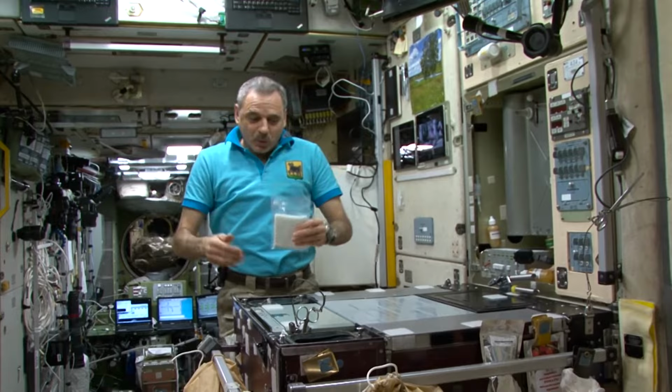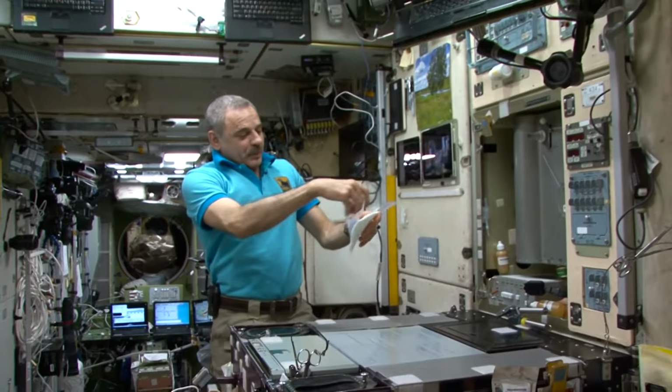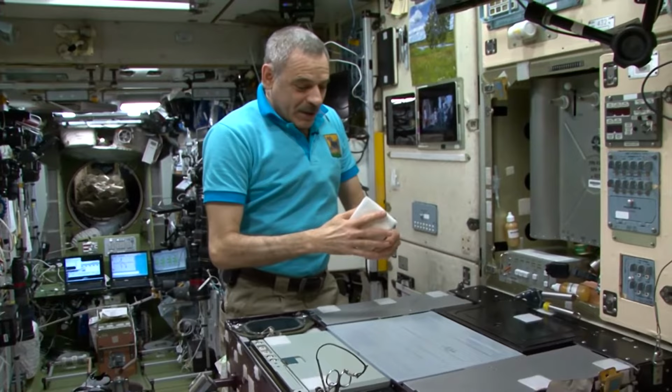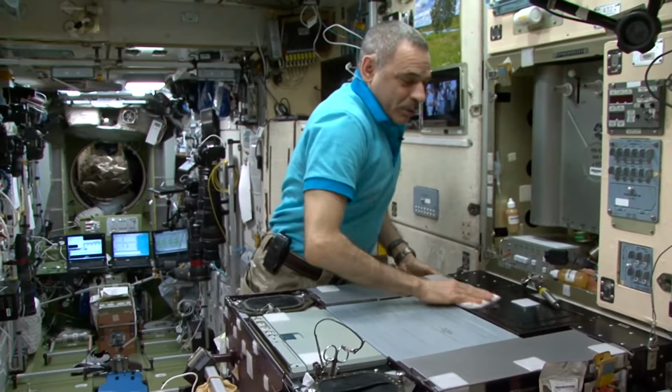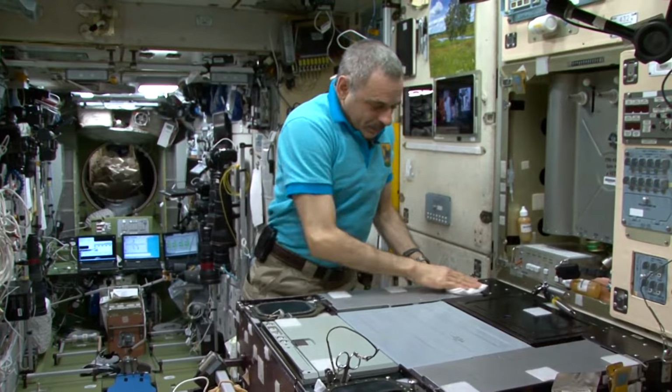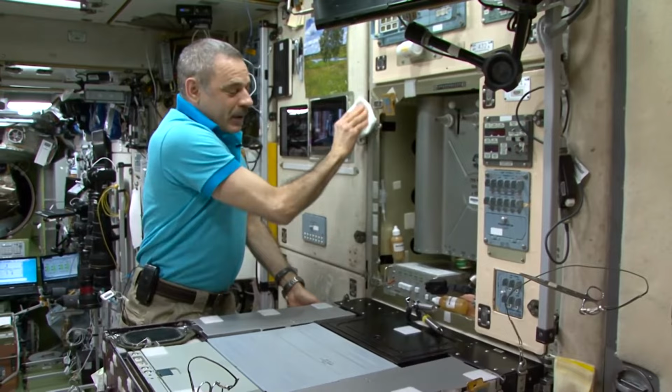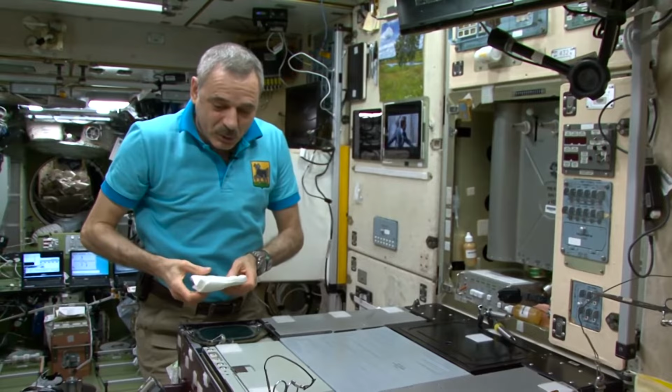Here, for cleaning, we use these sanitary wipes for surfaces. We clean it every Saturday. We use such wet towels to wipe the table that we use all week. This way, it is a special liquid. There are many spots on the panels that have to be removed. Weightlessness is weightlessness, and unfortunately, spots appear.